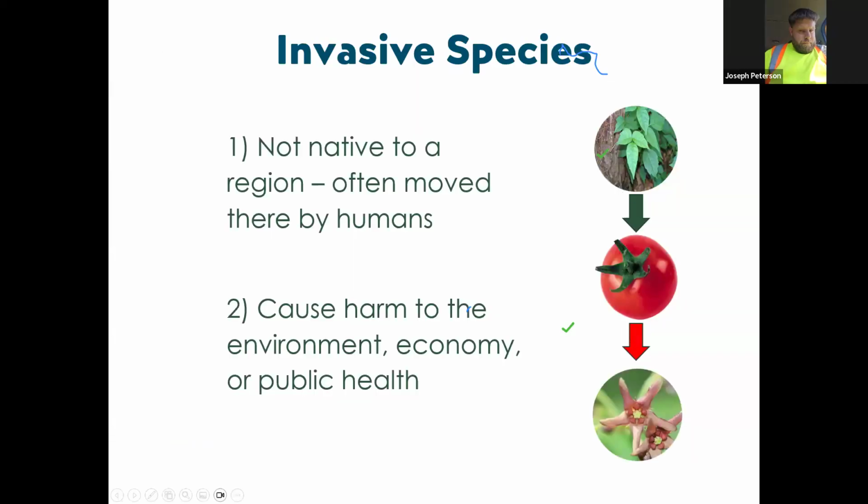So let's give a couple quick examples of that. So on the top there, we have poison ivy. Poison ivy is native to the area, right? So it can't be considered invasive, but it does cause harm to public health. So it checks one of the two boxes. Most people I know do not like poison ivy. They don't want it around, but it's native, so we do not consider it to be an invasive species.